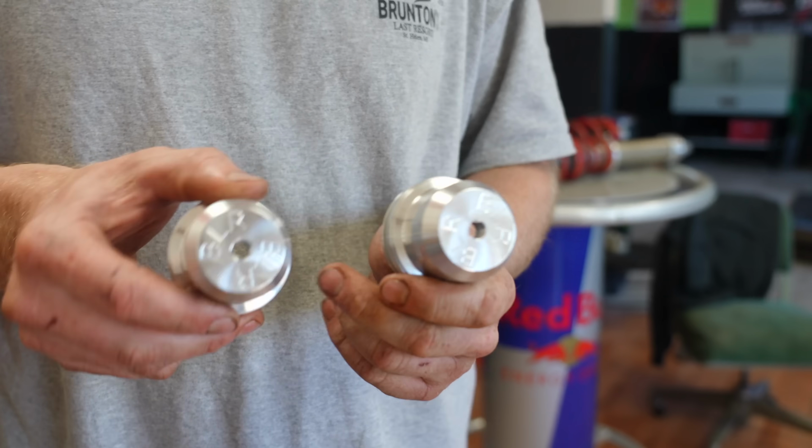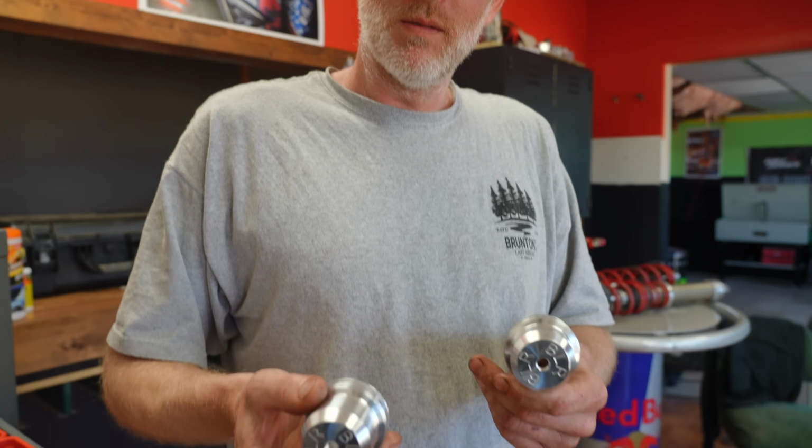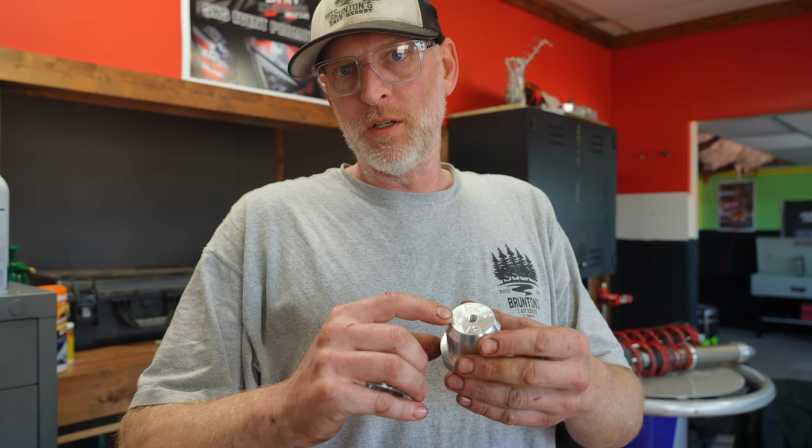All right, here's some upgrades. Look at those BLR billet end caps. So what do those exactly do when you put those on there? This just extends nitrogen capacity, so we're going to get a little more nitrogen in your reservoir. And they look cool. They got my name on it.